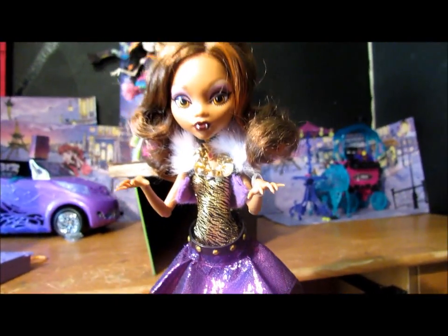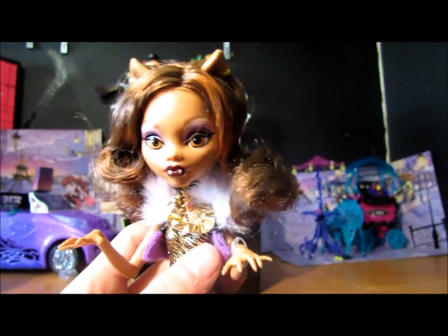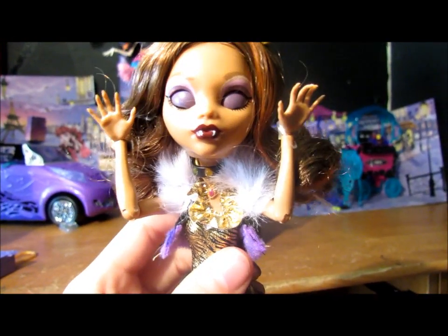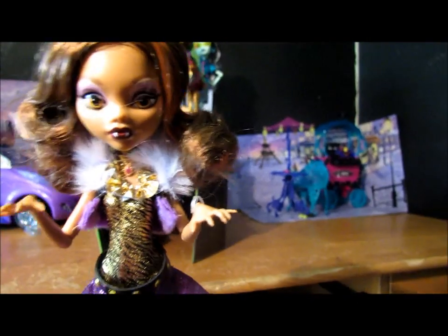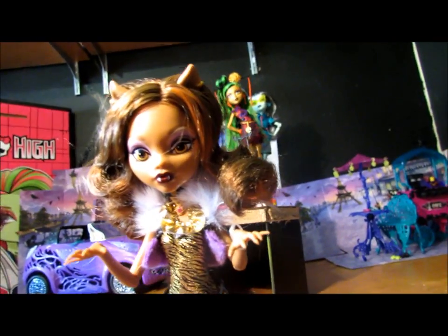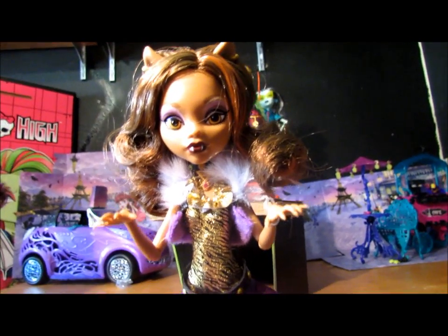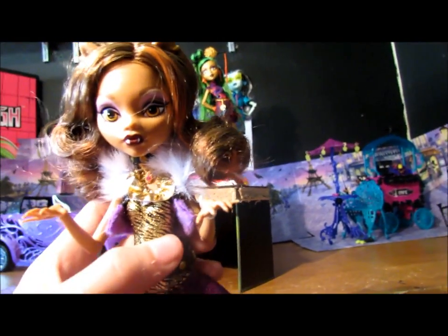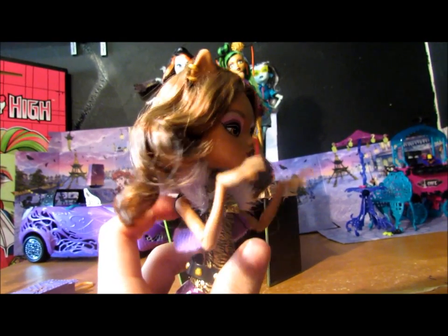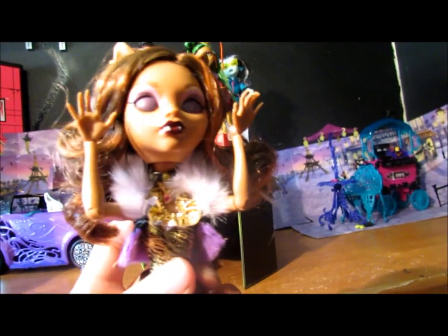And now the moment you've been waiting for. Her howl. And as you see, you control it when her arms go up and down, and when her head tilts. But the howl will only come out when you pull that lever. So, look. And if I let go, it'll go back down. If I just hold it, it'll stay like that.